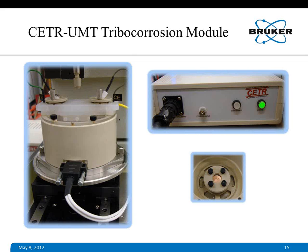Here is a picture of this cell. You see this is the cell. This is connected to the potentiostat. All these connectors are there. This is a reference electrode. Then you have a counter electrode on the top, and the metal specimen is sitting inside, which is shown on the right bottom corner. This is the metal specimen, and this whole thing is covered with chemicals.